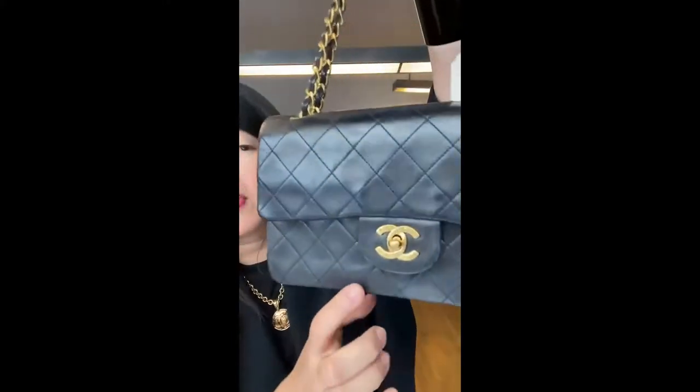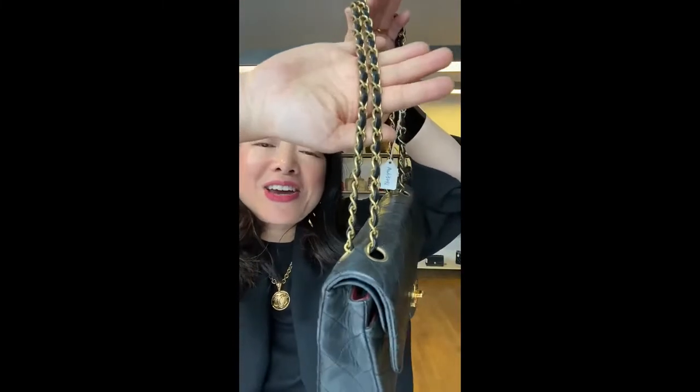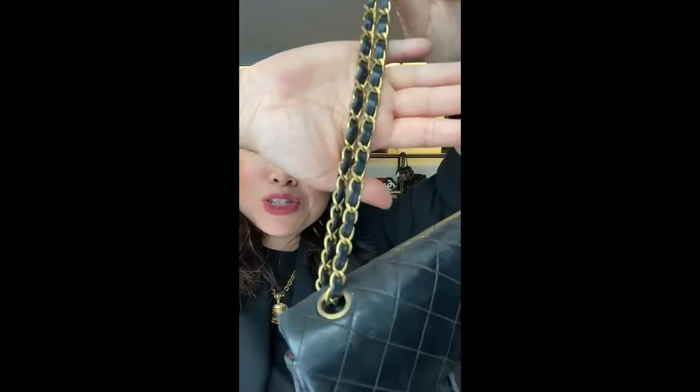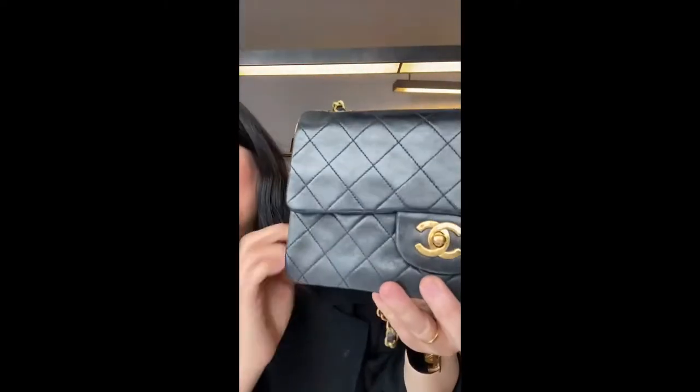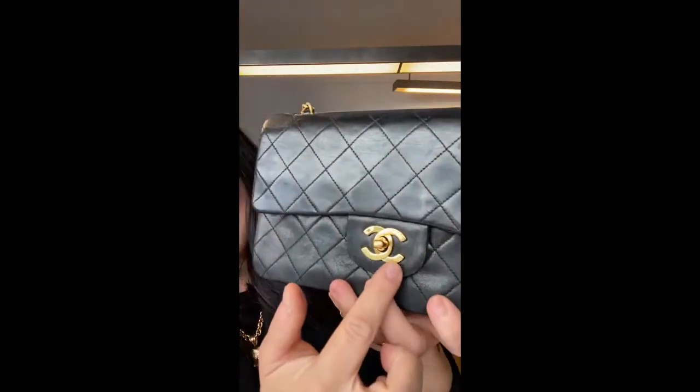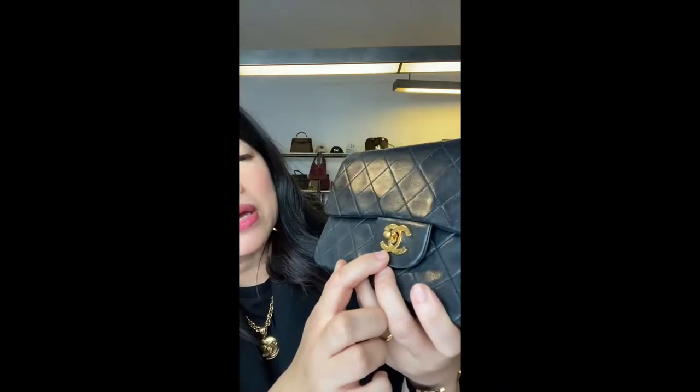This is a 9-inch vintage Chanel bag crafted from lambskin leather. This features the 24 karat gold gilding. Julia, that's you, that's right. With the 24 karat gold gilding, I'm just showing everything. It has no tarnish. You can see there is no loss of shine on the 24 karat gold gilding.